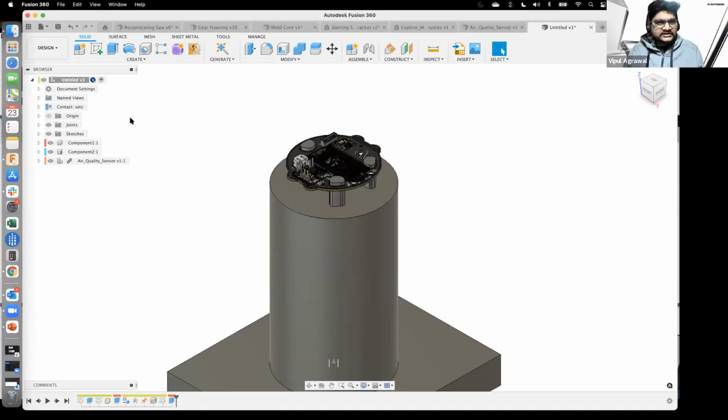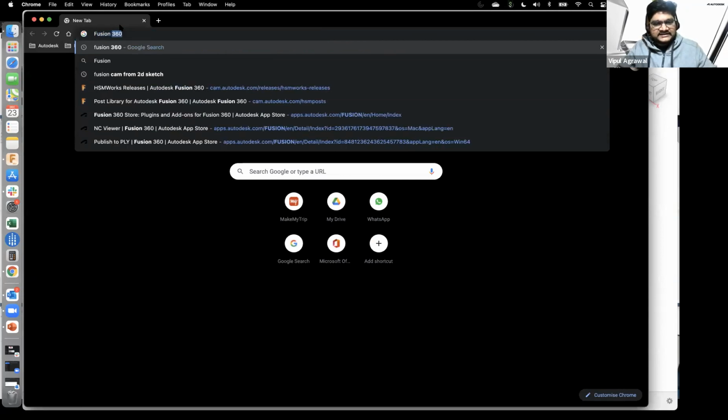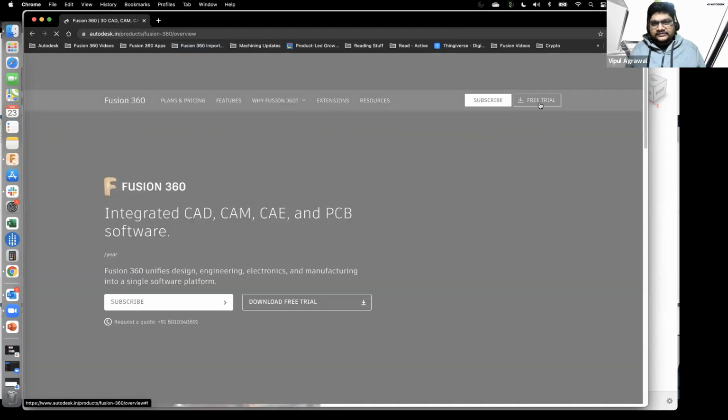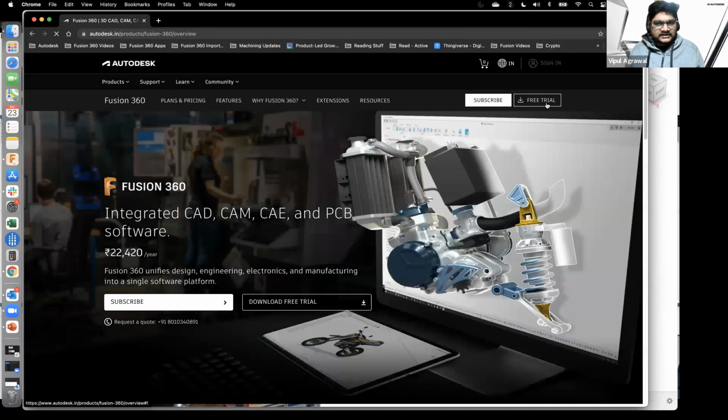We have one query: is there an option to try Fusion before buying? So Vipul, you'd like to take that? Yes, Omkesh. We are very transparent on this, and yes, there is an option to try. I'll share my screen again so that you can quickly view. If you go in Google and type Fusion 360, there will be two links. You can go on the first link here, and there is a free trial download available. That trial will be available for 1 month, and it has all the features and functionalities. You can just register yourself, download, and have that trial available for you.